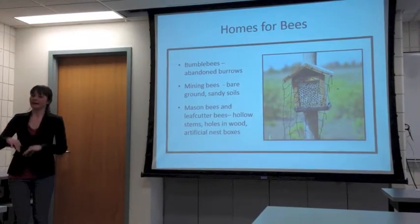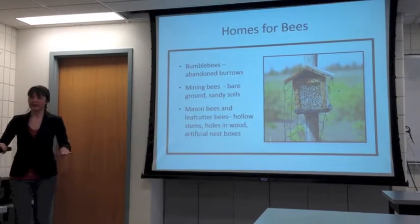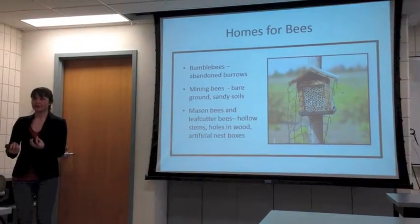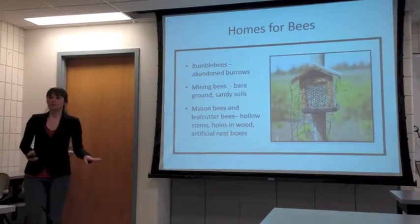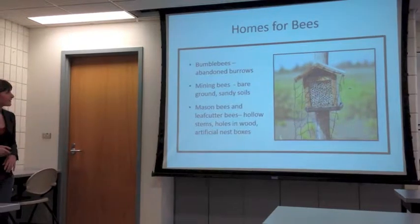If you see these little holes in the ground, when you see an ant hole, they have the dirt assembled around there. That's an ant hole, but bee holes usually are more open. Sometimes they even have a turret kind of coming out. So if you can leave those alone, don't cover up all those holes. That's really good for those kind of bees.